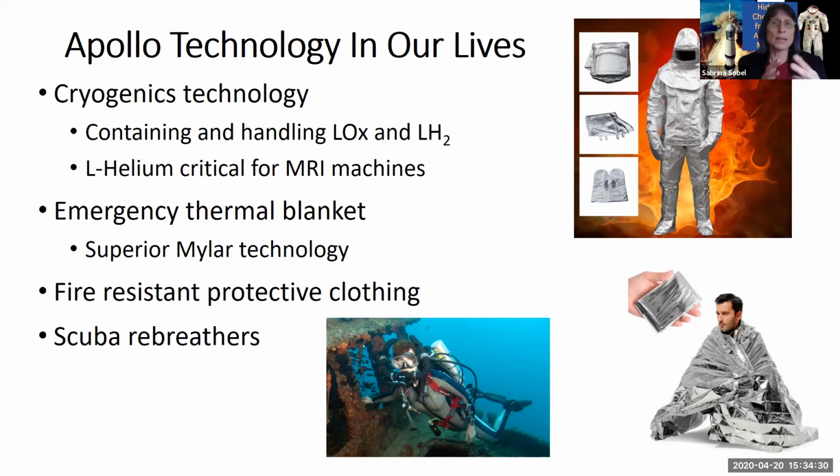Also, when we talked about that beta cloth on the outside, that combined with Mylar has resulted in superior fire-resistant protective clothing for firemen. And so we have an example of a fire suit worn in the upper right-hand corner, and you can see that it has that reflective look, and that's due to the incorporation of the Mylar, but it also is going to have that beta cloth technology in it with the embedded glass fibers in a plastic matrix. And so that enables firemen to stay safer.